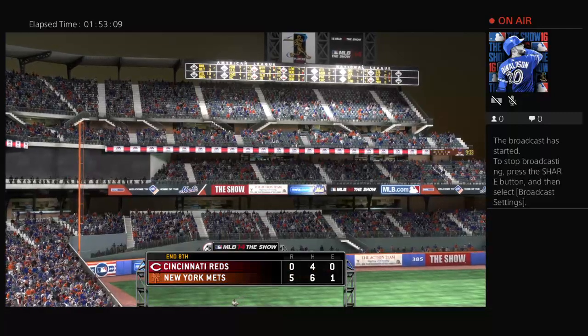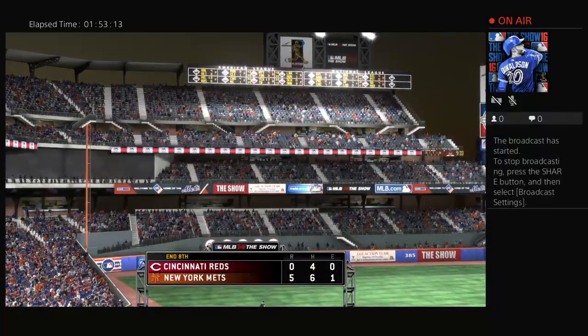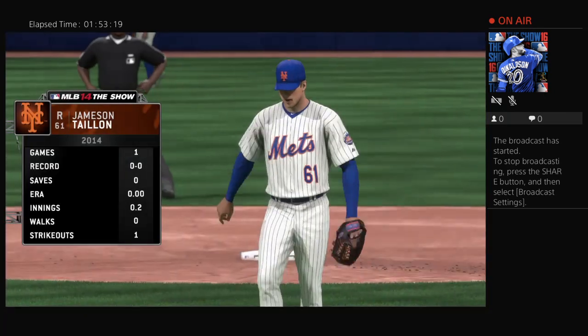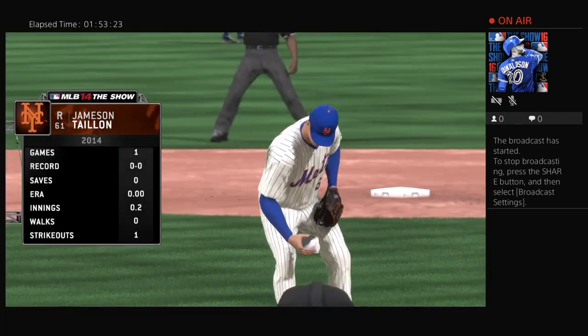Mets plated a run on a couple of hits. 9th inning coming up. It's the Mets 5 and the Reds nothing. Taillon will come on now, hoping to wrap this one up here in the top of the 9th. Number 61.